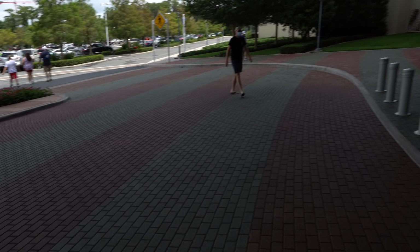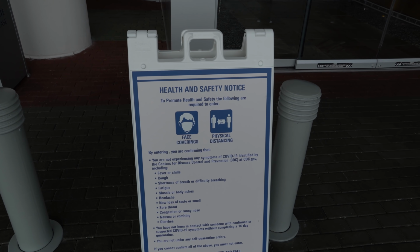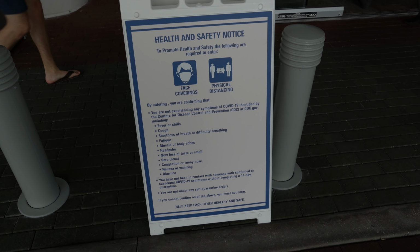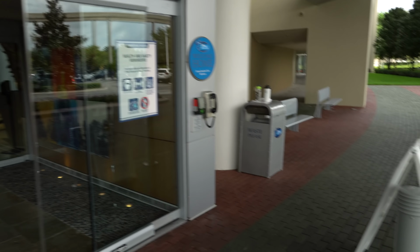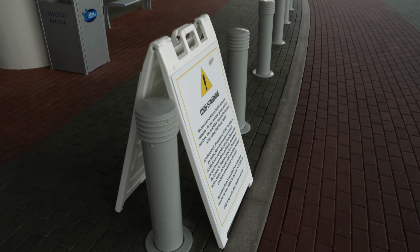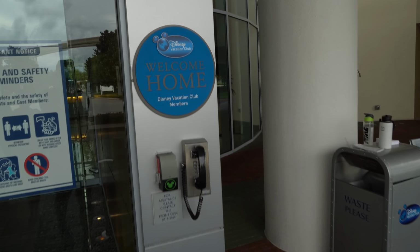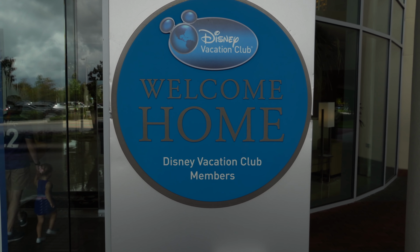We just parked, heading into Bay Lake Tower. We have some health and safety warnings about face coverings and physical distancing. You could expose yourself to COVID-19 by staying here. Some more health and safety reminders on the door. Another COVID-19 warning. I love this. Welcome home, Disney Vacation Club members.